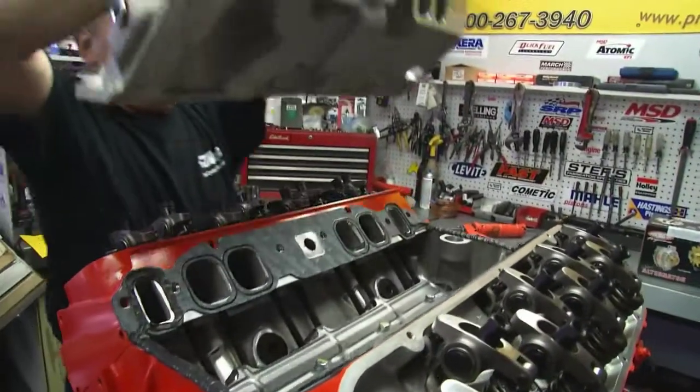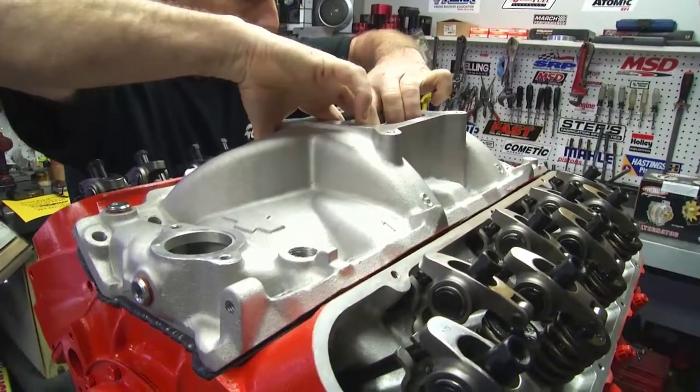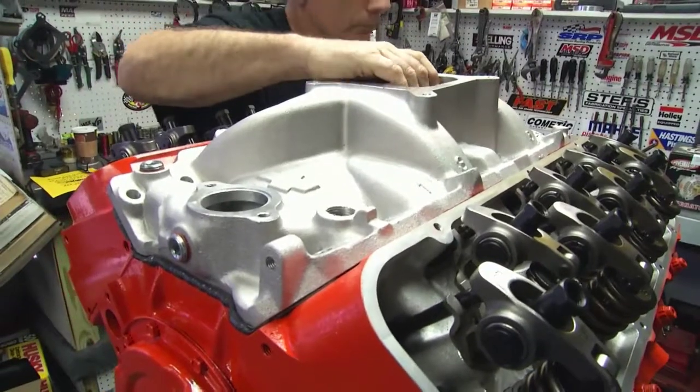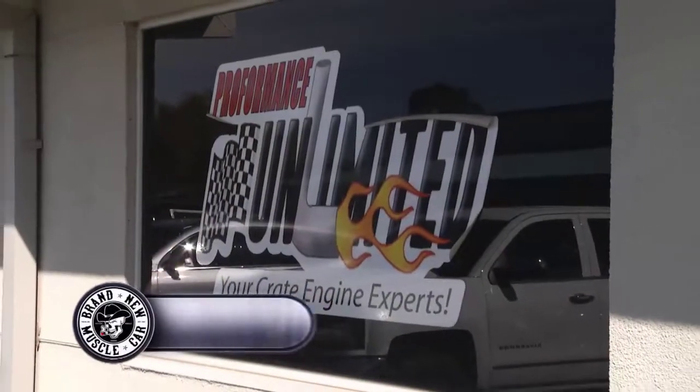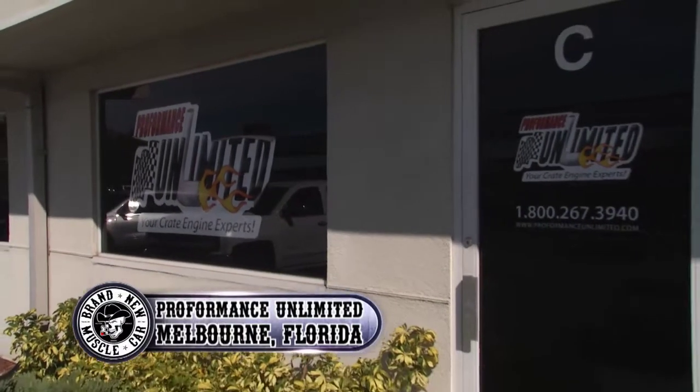You know, the engine is the heart of every muscle car. In fact, it's what makes a muscle car a muscle car. And when it came time to order up power for this Yenko Camaro, the guys at Brand New Muscle Car called up their friends at Performance Unlimited on the east coast of Florida.